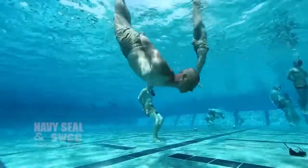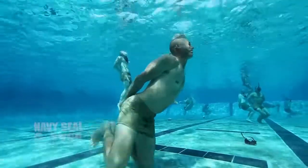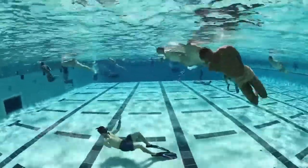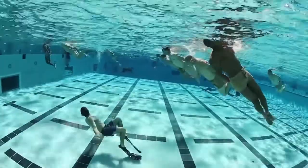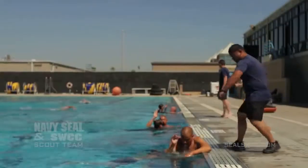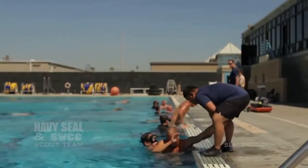In the drown proofing evolution, there are several layers of safety. First, in the water, we have a 1:5 instructor-to-student ratio. Each instructor is observing 5 students to make sure that they are confident and competent in the water. Above the water, we have safety observers. We have a dive medical officer, corpsmen equipped with life-saving equipment, and an emergency vehicle ready to take a student in distress to the nearest medical facility.